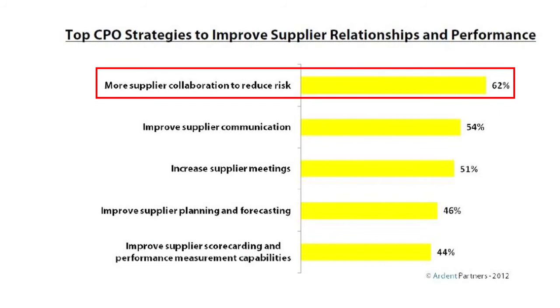Number 11 then is collaborate. This is something that best-in-class organizations are 42% actually more likely to have collaboration tools in place, according to the Aberdeen Group, than all the other folks that they compete with across the market overall. 62% of CPOs, according to Ardent Partners, are looking to supplier collaboration specifically as a key strategy to managing their supply risk and reducing that risk overall.